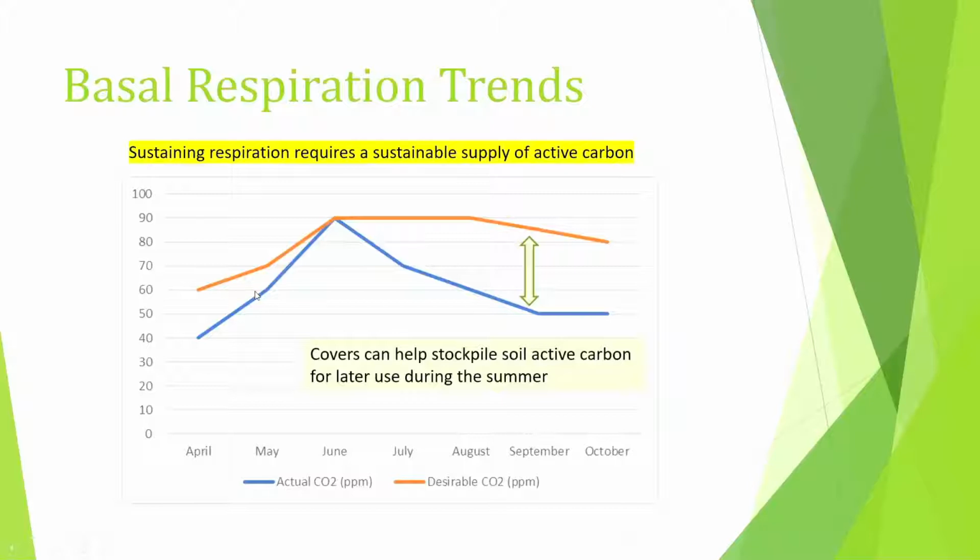But what's interesting when you look at the basal respiration trends, and you think about managing and farming your soil, you want that soil to be biologically active through the growing season as long as possible. If you look at basal, which is field testing for respiration, and this is just data I generated myself on the farm, you see that respiration rates increase till June as the soil is warming up, becoming more active. These respiration rates go up, but then they tail off. They tail off for several reasons, because of increases in temperature, maybe moisture, but largely because you don't have enough active carbon in that profile now to really keep the microbes well fed and active.